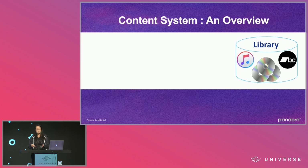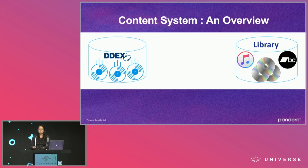However, in the world of on-demand content and streaming, the need for music to be immediately available requires a different system for getting music. So with that, Pandora inked deals with content partners to provide music through the form of DDEX messages. What DDEX messages are, it stands for Digital Data Exchange, and it is an XML format standardization of commercial data. So in regards to music, this is information like what you would normally see on a CD pamphlet or purchase page. That's the information like the title, the artist, the track listing, the producer, musicians on each track, and so on and so forth.